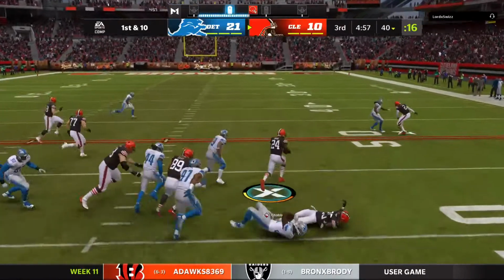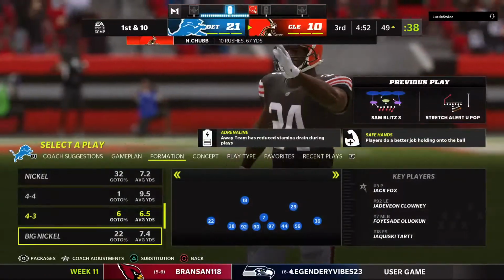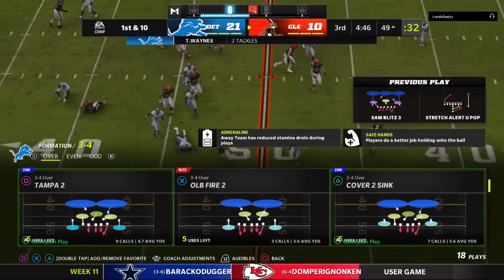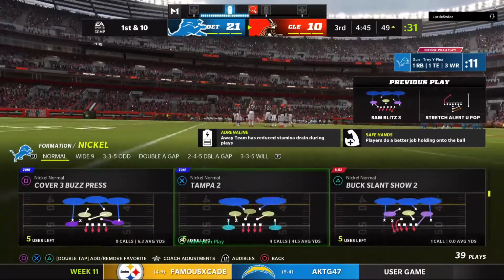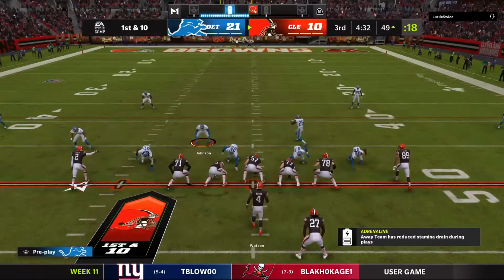Now Chubb running right. And he'll be taken down, but not before he gets into enemy territory. That one definitely helps as they try to push the ball down the field here, trailing early in the 3rd quarter. And even though they're trailing, not abandoning the running game. People may call it an adjustment. I think it's just much more sticking to what works for you and continuing to have faith in it. And the running game is starting to pay off.